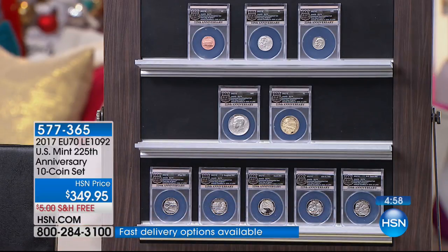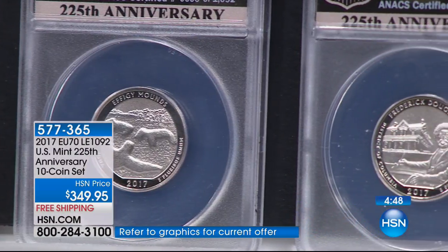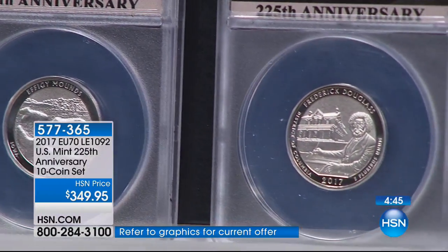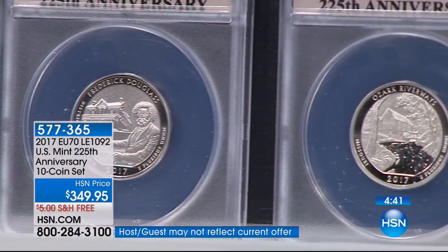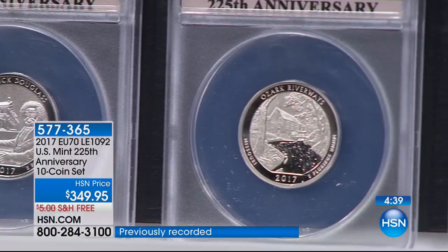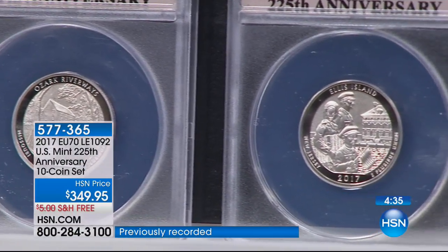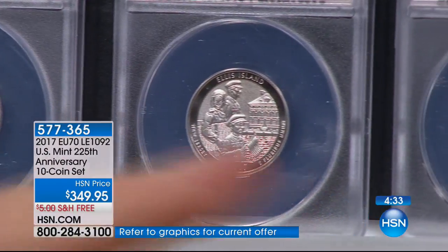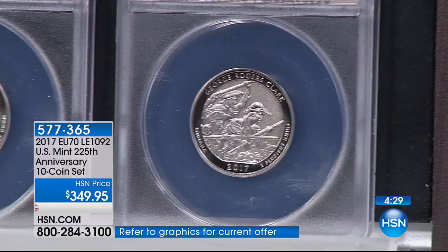The National Park quarters? Yes. The National Parks quarters. Every one of them in enhanced uncirculated. If you want the five rarest Washington quarters made by the United States government, and you're looking at the 32D and the 32S have always been the hallmarks of collectibility, those are rarer than all of them. If you want the only five enhanced uncirculated quarters ever made by the United States government, those are them. If you want the rarest S-minted quarters made by the United States government in the last century, these are the five of them right here. And they are all certified absolutely positively perfect.